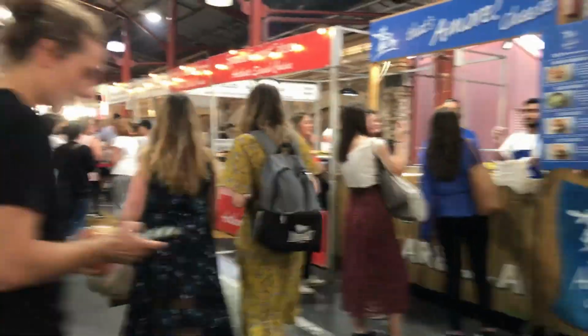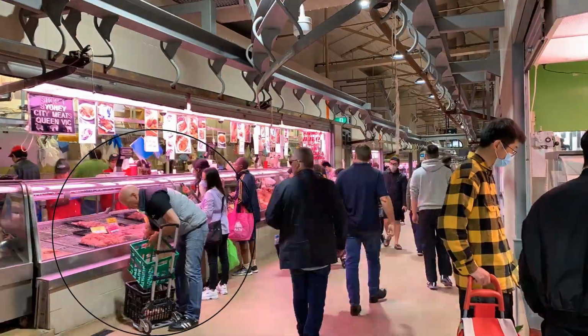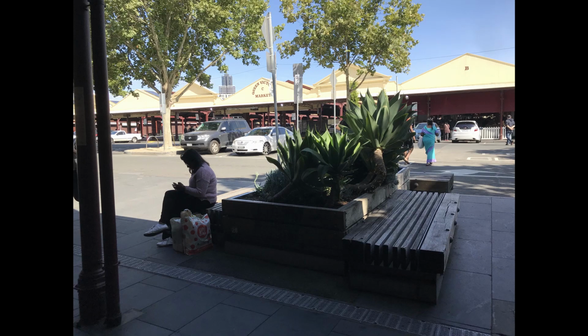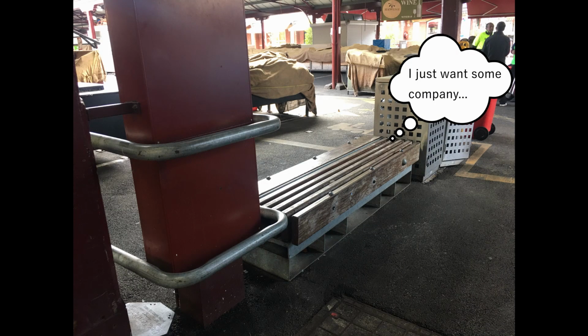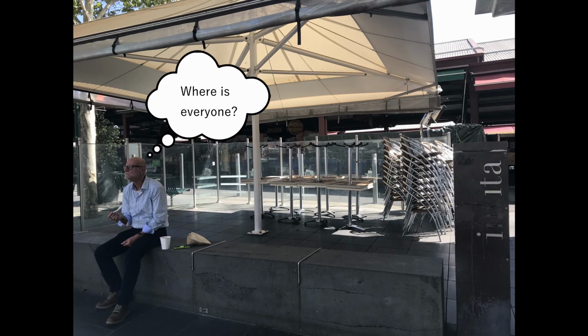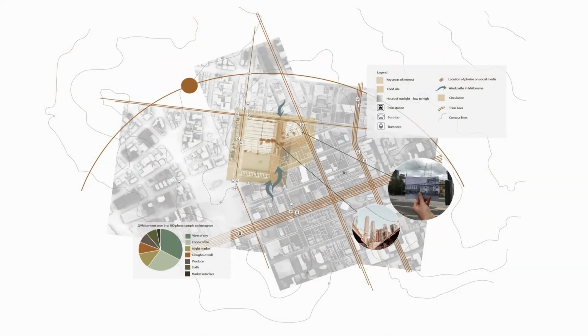Other relaxation zones are located predominantly around the indoor market zones, namely the meat markets and deli sections. Inbuilt seating and small tables provide brief rest spaces, but do not overly encourage people to linger in these areas. The majority of the open-air zones in the market lack human-scale, friendly architectural interventions that would encourage people not simply to shop, but to engage with others and create a space for other activities, further enhancing the social and cultural atmosphere of the market.